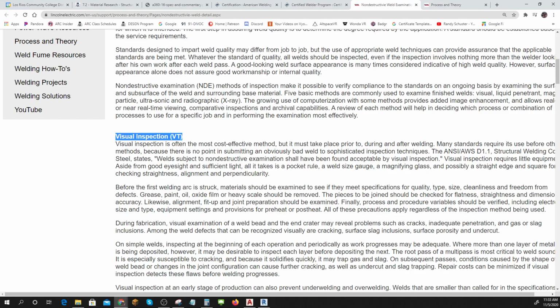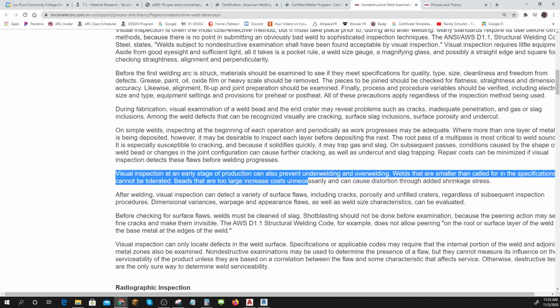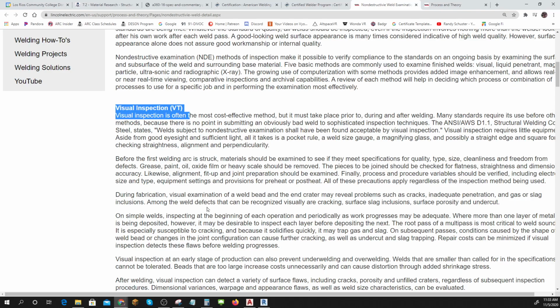And sometimes they do it instead of putting it under water, because you can't if it's so big. They'll spray soap on it, because the soap bubbles a lot if the air comes through, so you can really see. So there's a whole bunch of visual inspection. And here's how you do it: specs, during, watch the weld bead, beginning and end of each operation. So this tells you about it, but you would say that visual inspection is important.